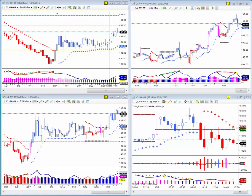Also see that the ADX is at 54 on the 720. That's not yet considered to be overbought or oversold. However, if crude comes down to $49, then you are going to see a magenta peak here and you will see a retracement. Over on the 180-minute chart, you are seeing that it has almost retraced to that ATR. It's missed it by about 20 ticks.